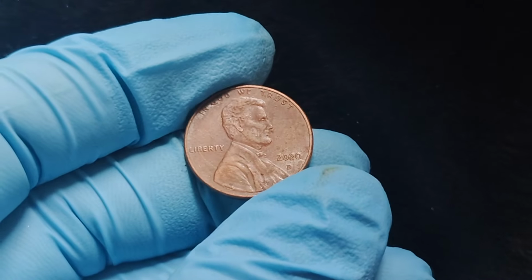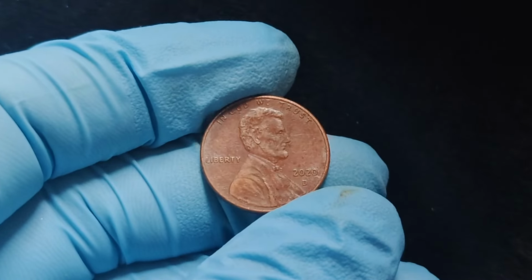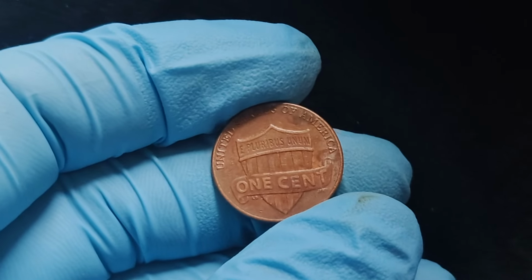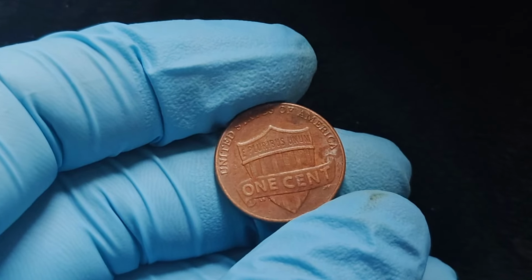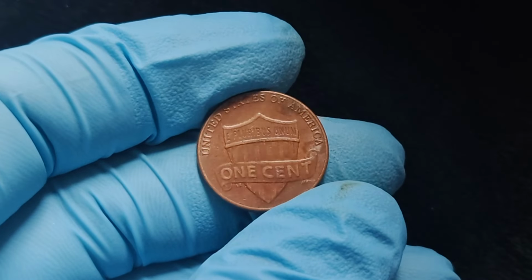Alright, let's start with the basics. The 2020 D Lincoln penny is just your everyday, modern penny. Well, that's what the US Mint would have you believe. It was struck at the Denver Mint, hence the D mint mark, and features good ol' Honest Abe on the front, like all Lincoln pennies since 1909.